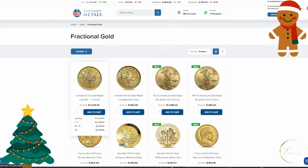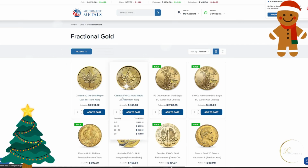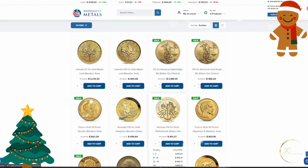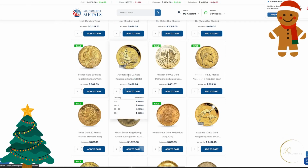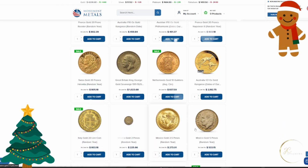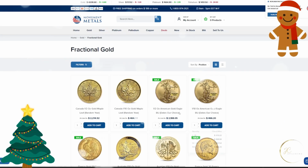You can see here this is an example of a Canadian Mint Sovereign coin. That's a 1/2 ounce. It's a 1/10 ounce. This is a Philharmonic from Austria. And then, as you can see here, they do have older coins that were in circulation at one time, and the prices are adjusted to reflect that.